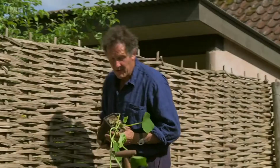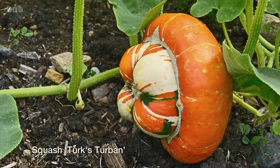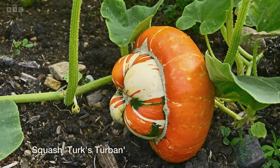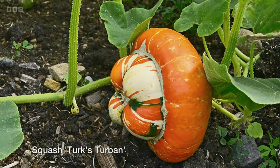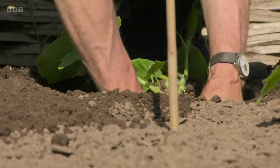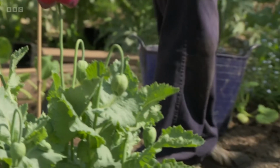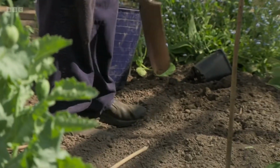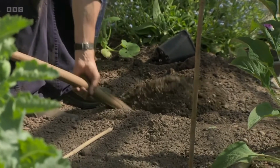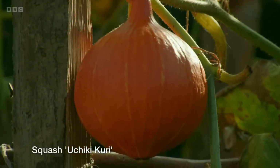This is another old favourite, Turk's turban. So cool because it's a sort of double bun. I always grow this because it's so decorative, and it's very good to eat too. So we'll put that in like that. I'm also adding a variety called Uchiki Kuri, which is an onion-shaped Japanese squash, which tastes fabulous.